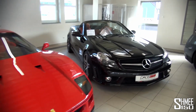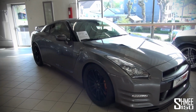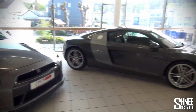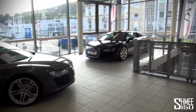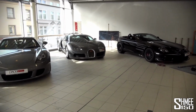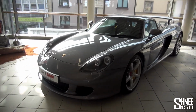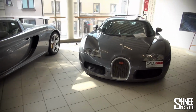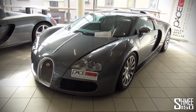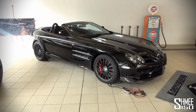Awesome. Mercedes SL63. GTR Alpha 9. So 800 horsepower. Two R8s, V8 and V10. Now, just look at this sight. That's pretty cool. Porsche Carrera GT, Bugatti Veyron, and a Merc SLR 722S.